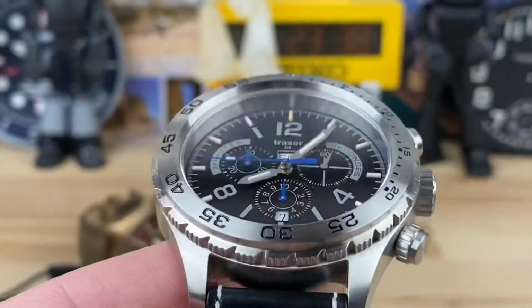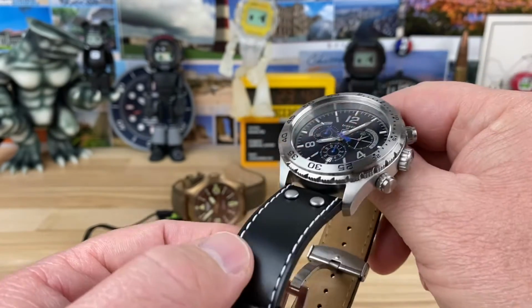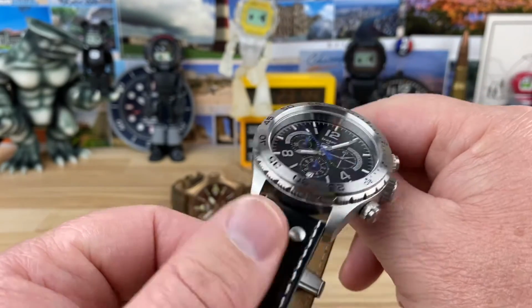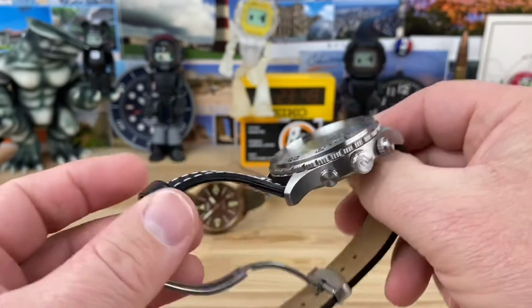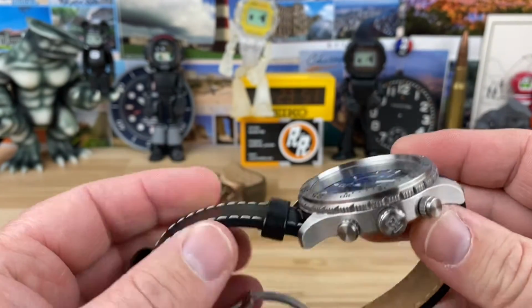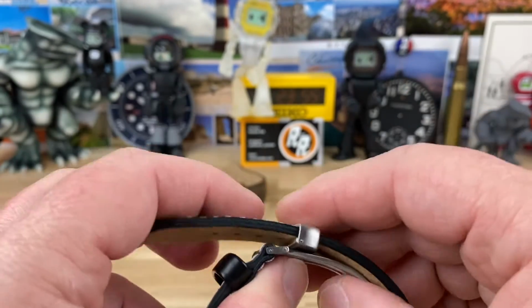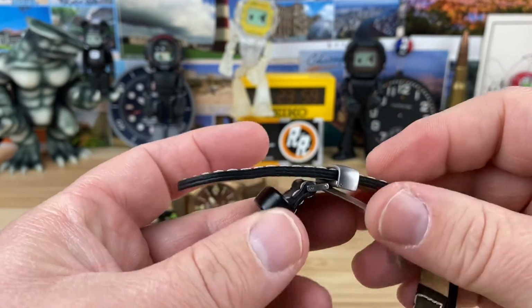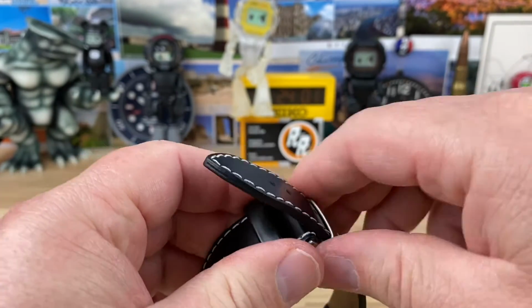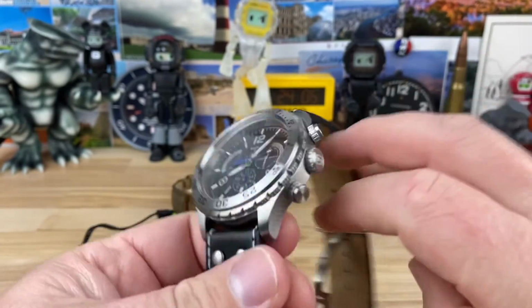This leather is more fitting to the chronograph. You have a couple of rivets there and a really nice, not shiny, but decent sheen to the black with the white stitching. You have one fixed keeper, one floating keeper, and this one comes with some hardware here. It is a little stiff to get it to snap down. I'm assuming that'll break in over time. There's no pins or anything to release it. You just pull it. So it's just a friction fit like that.